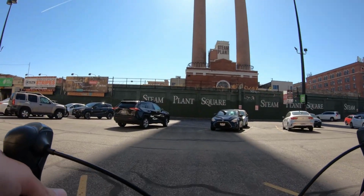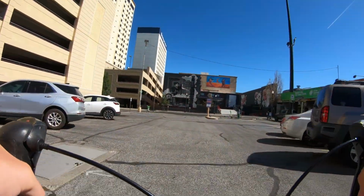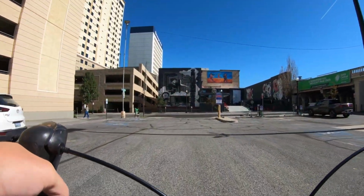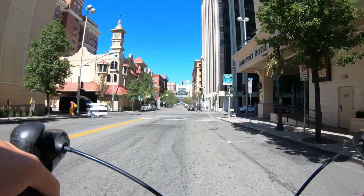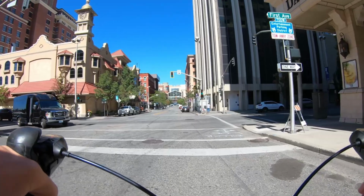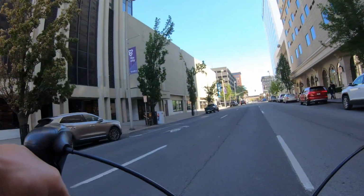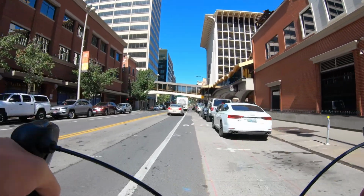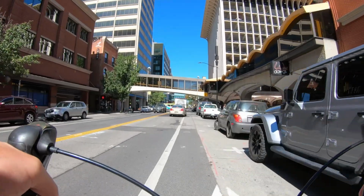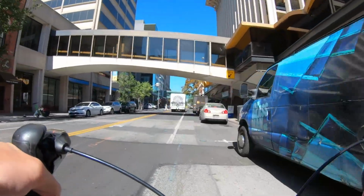Let's start our ride. We're starting from the steam plant, mostly because it's right next to the hotel I stayed at during my visit in Spokane. My goal for this video was to highlight different routes and trails while exploring the region, so even if some parts don't appeal to you, hopefully you will be inspired to find interesting trails and segments to ride on your own.